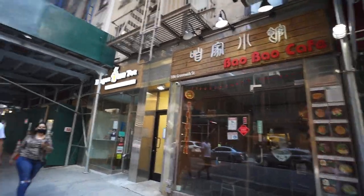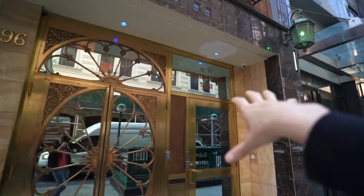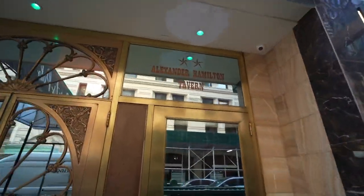Over here you've got a boba cafe and a tea place. Pork belly, I would pick that one. Over here you've got local Indian. And next to that we've got an Irish bar, which proudly serves White Claws. What is happening to the Irish? This says it's the Alexander Hamilton Tavern.